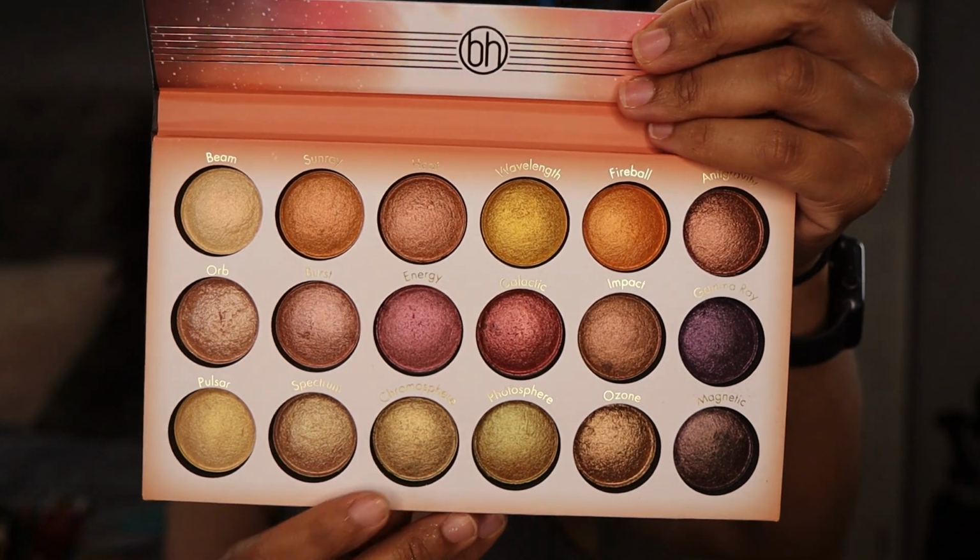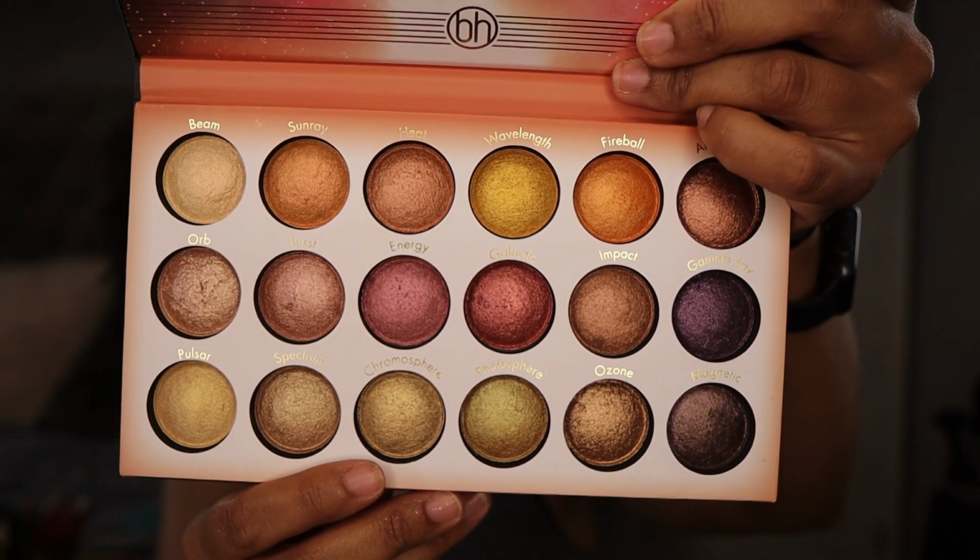So palette number 7 is an old palette that I recently purchased, and this is the Solar Flare palette by BH Cosmetics. Y'all, I think I got this palette for like $10 maybe. Now this is an all shimmer palette, but just the name Solar Flare and the names of the shades: Beam, Sunray, Heat, Wavelength, Fireball. You know, solar flares are what end up causing the northern and southern lights, by the way. It's when those solar flares get trapped inside the Earth's atmosphere at the weak points, which are the poles. That's what ends up causing the northern lights. But anyway, I digress. Look at this palette, y'all. Doesn't this just say solar flare, I mean sun.